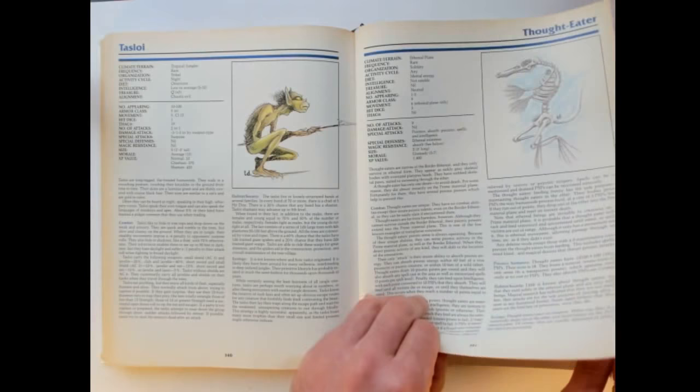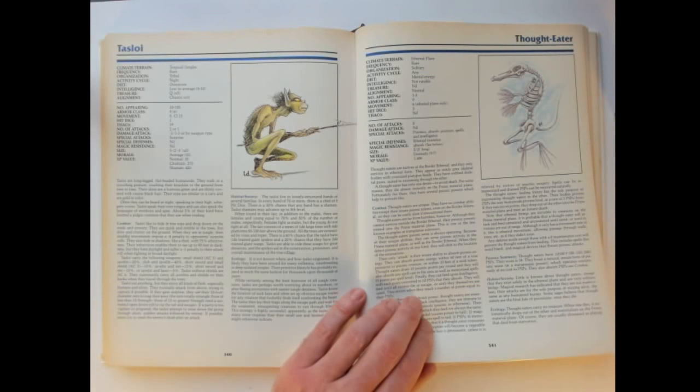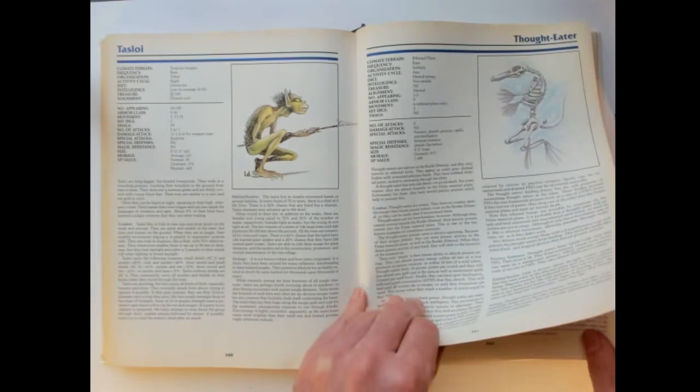And Thought Eater. Something that eats your thoughts. I think a lot of people actually don't have too many thoughts to worry about. It's all right. You don't need to worry about it. It's not real. It can't hurt you.